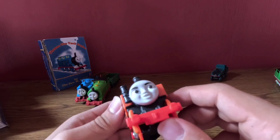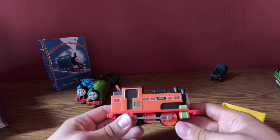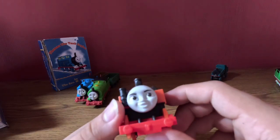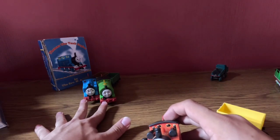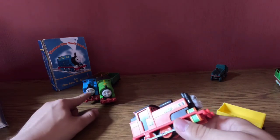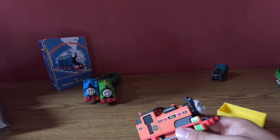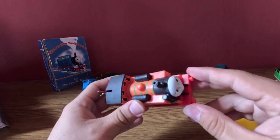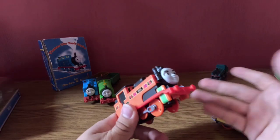But Nia here actually looks like what she should. She could be a bit longer, but that's just a nitpick and I'm not going to pick on it for it. Face accurate. I want to say based on these guys, also very accurate to the CGI series. I also find it funny that Thomas has this eyebrow thing. They only did that I think in promos, like I don't think that was in the show. Anyway. And again, unpainted running board, but I don't think she even had a painted running board. She didn't, so that's accuracy there.